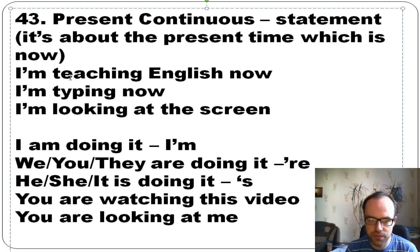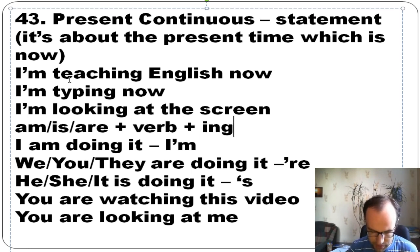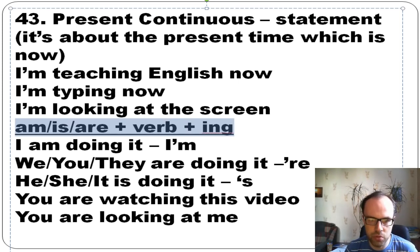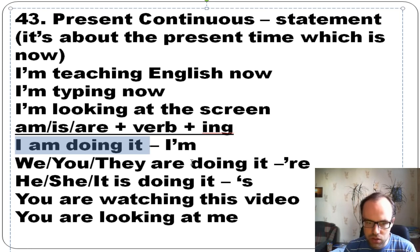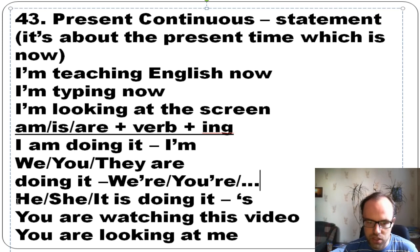And we form it with am, is, or are, plus verb, plus ing. So, I am; we, you, they are; he, she, it is, plus verb plus ing. I am doing it, or we can use a short form, I'm doing it. We are doing it, or we're doing it. You are doing it, they are doing it, he is doing it, she is doing it, it is doing it, or it's doing it.